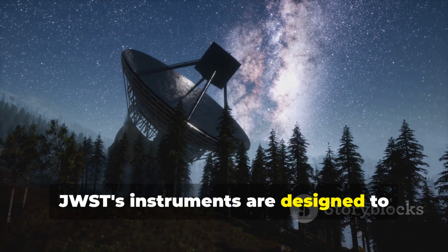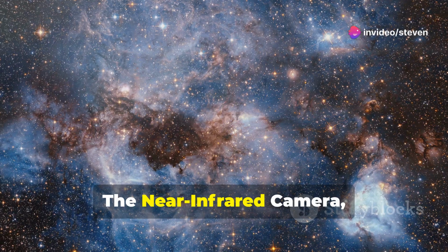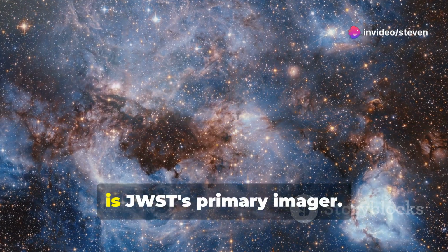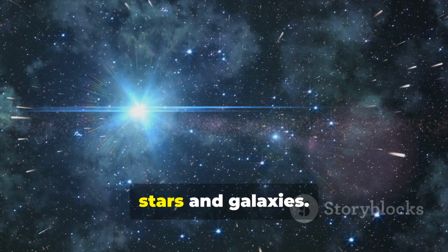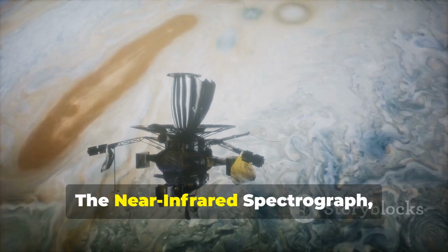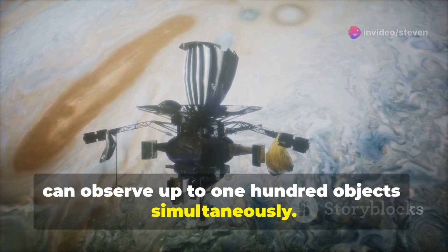JWST's instruments are designed to capture and analyze light with unprecedented sensitivity. The near-infrared camera, or NIRCam, is JWST's primary imager. It can detect light from the earliest stars and galaxies. The near-infrared spectrograph, or NIRSpec, can observe up to 100 objects simultaneously.